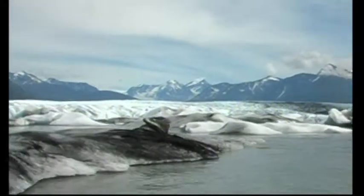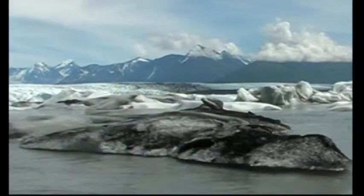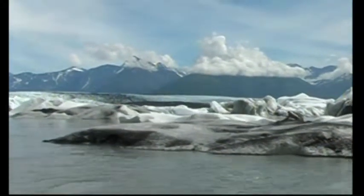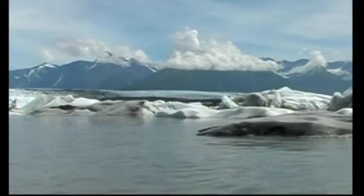Icebergs that have rocks on top of them are pieces of that medial moraine. If you look out of the glacier, you can see that black stripe coming down the center. This is what it consists of. It's just rocks and debris laying on top of the ice. And what creates that black line is called the medial moraine.